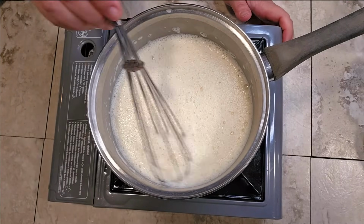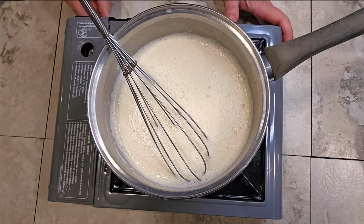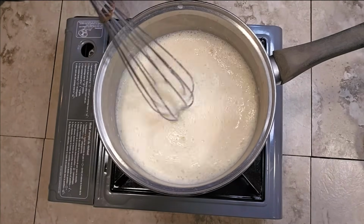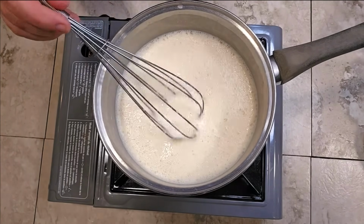All right, once I'm sure I've got all those dry ingredients whisked in well and there's no more clumps in the corner of the pan, I'm going to go ahead and turn on my heat. Around medium high. I want to bring this to a boil. I can bring this to a boil fairly quickly. I just don't want to scorch it on the bottom. And I will whisk this pretty regularly just to keep it from sticking.